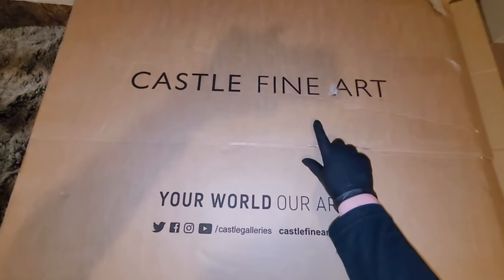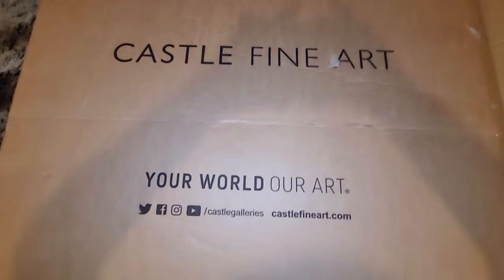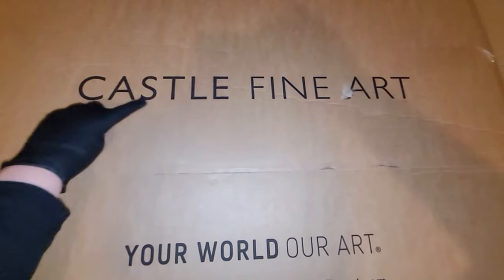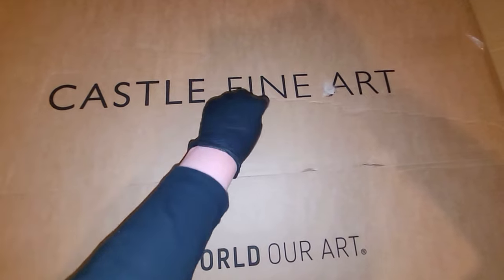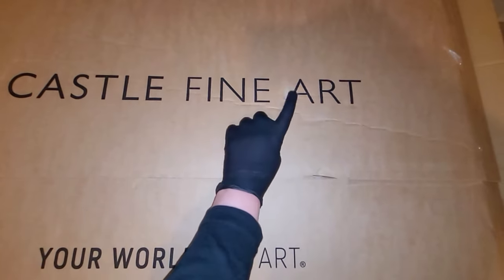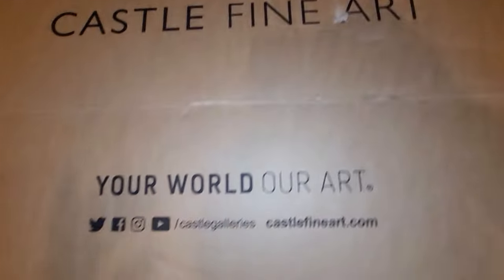So this is the gallery where it was bought. Castle Fine Art, CASTLEFINE. Also a little damage. ART.